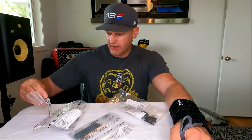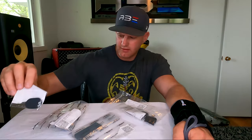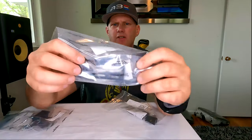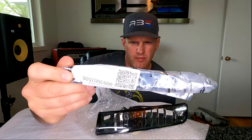Here's just a few parts. I don't want to take them out of the packages, but they're all new. Here's the spare key for the passenger airbag lock. These are the coat hangers that go on the back. These are some grills, a couple of window switches. Now these are spacers for the rear bumpers.